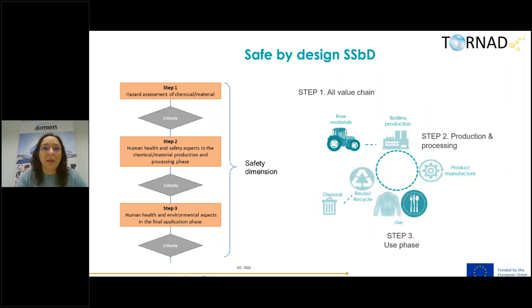So the safety dimension, the safer design concept, is to be applied all over the value chain. Here you see a simplified value chain of the Tornado project. Step one could be applied all over the value chain because we have to consider all the materials, raw materials, and the products that are in every step of the life cycle. Step two is more focused on production and processing. In this case, the coating production and the product manufacture with the coatings. And step three is more basic in the use phase, but also in the end of life, because all the health and environmental aspects that could be related to the use phase have to be considered.